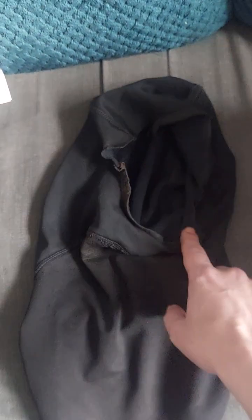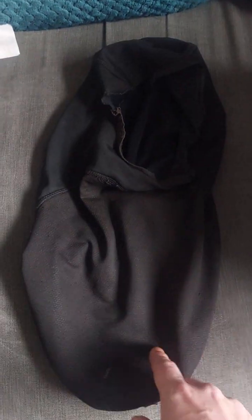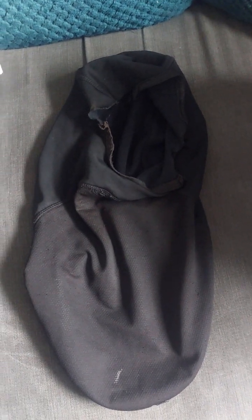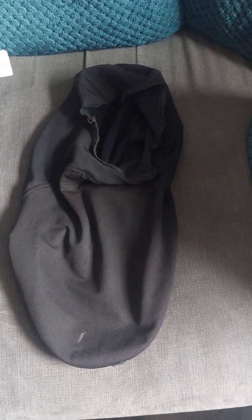But yeah, I wear this every single time I go out. To be honest, now my helmet doesn't feel right without this. It's fantastic at keeping the wind off your neck. I think I paid about £4 or something daft like that. It wasn't expensive at all. Amazing, amazing piece of kit.